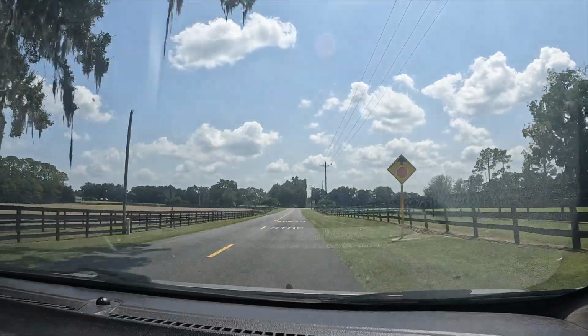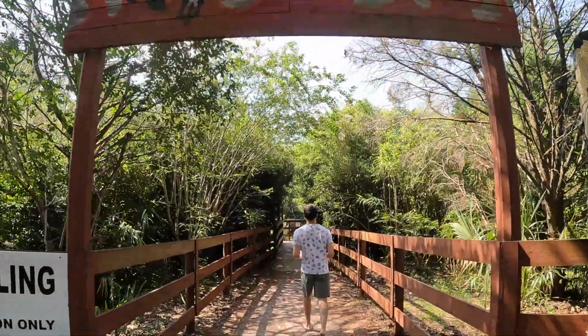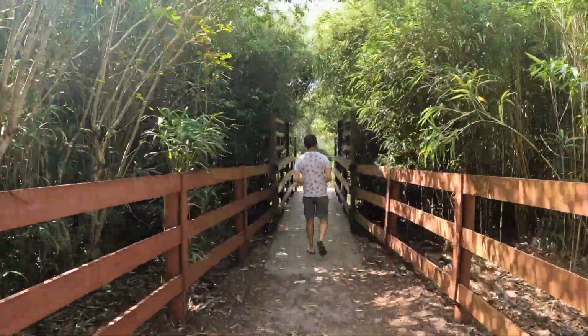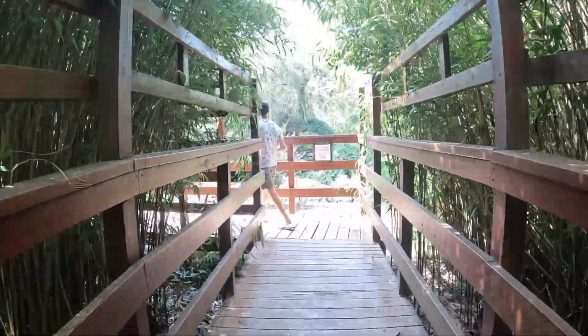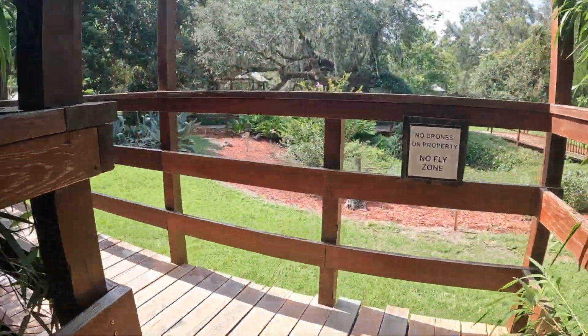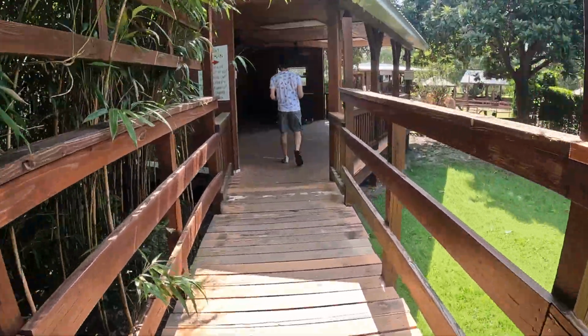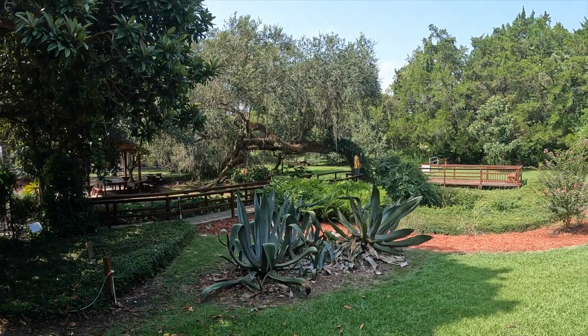Today, our video is on Devil's Den Spring, which we finally got to after months of thinking and talking about it. We just never actually went, but we finally got to go last week. And it's about a 2-hour drive from St. Petersburg, so it's kind of a little ways away, but it's definitely worth it.